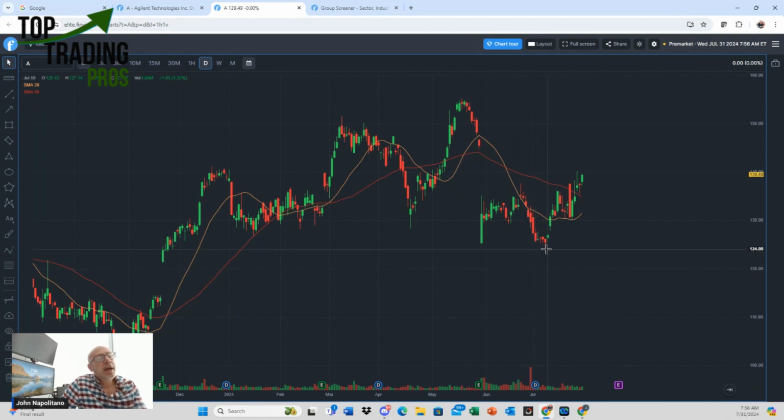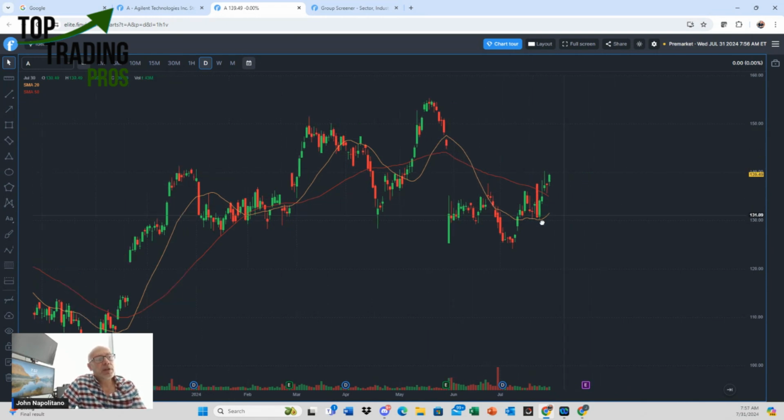It pivoted. And once it made this pivot, it rose above its moving average, and now it's above both moving averages. You have an upwardly sloped 20-day moving average, but the 50-day moving average, unfortunately, is still sloping down. That's because it had this obviously nasty period where it went down. But it is showing signs of an early stage uptrend.